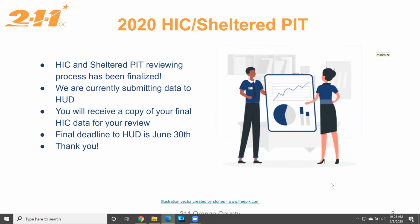We are probably going to send that on Monday, and you will have about a week or a week and a half to complete that review. And that would be it. That would be the last step, and you guys will be done with the process. Our final deadline to HUD is June the 30th. And that's it. We're pretty close to the finish line, which is really, really exciting. Do you have any questions? I'm not seeing any questions coming in. Once everything has been submitted to HUD, we will be sharing some of that data. So we'll keep you updated when that has been released.